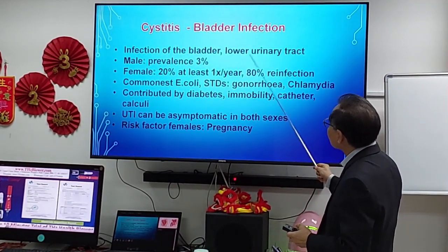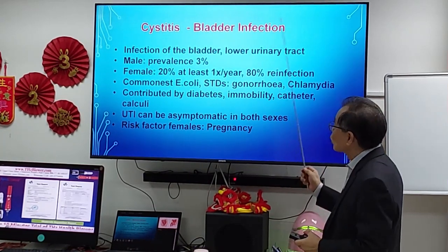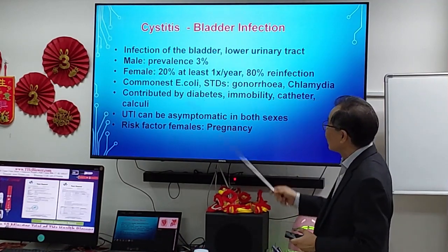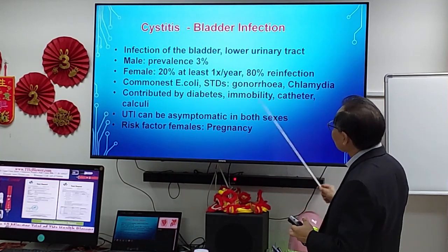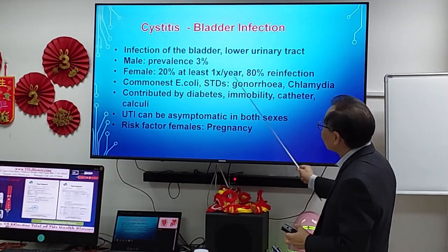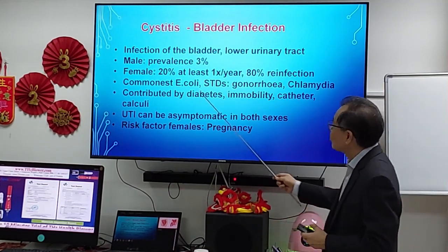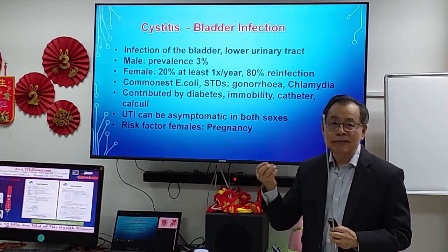Infection of the bladder and the lower urinary tract often leads to cystitis. It's commonly in females. Males have a 3% prevalence. In females, at least 20% would have a urinary tract infection. In fact, a lot of times, 80% of urinary tract infections in the female are recurrent. They recur again. The commonest is E. coli. That tells you E. coli is a bacteria commonly found in feces.